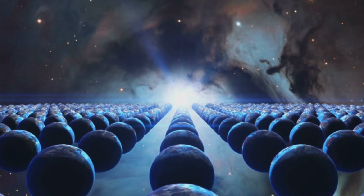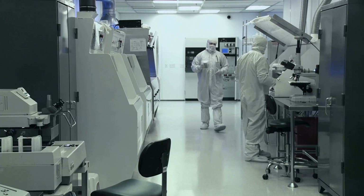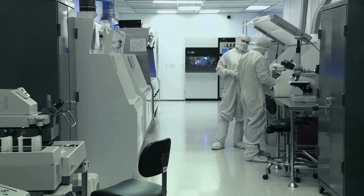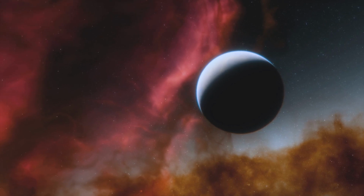Stay with me because we're about to journey into the heart of giant planets and witness the birth of diamond rain. A discovery made not by looking out into space, but by recreating a piece of an alien world right here on Earth. The cosmos is filled with worlds far stranger than we ever imagined.